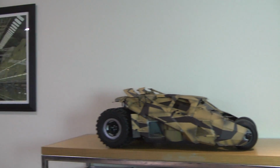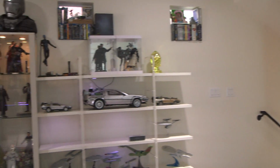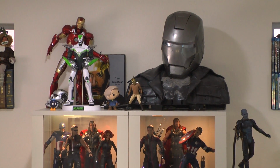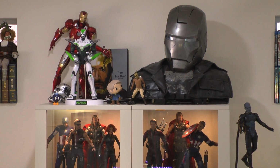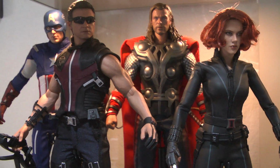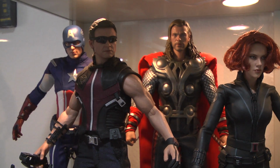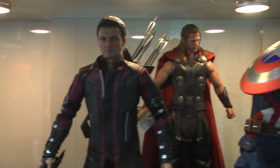We pan to the left of my room here. This is my collections room, and you'll see my display case, which I got from IKEA. I don't know what it's called. You'll also notice I don't do doors. I don't like doors for some reason. I don't think they're very good with space management and keeping dust out. Even though I do keep some of my stuff outside of the display cases.